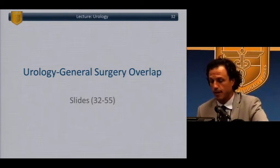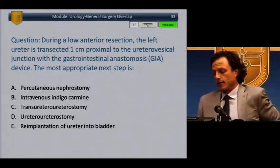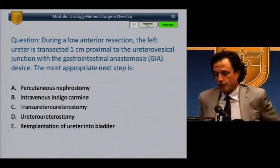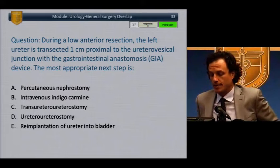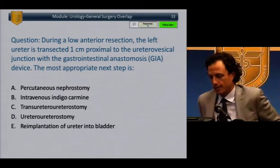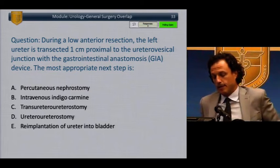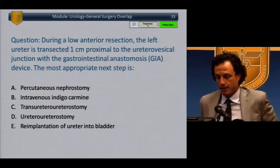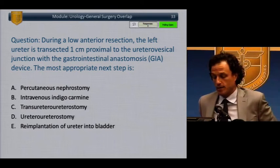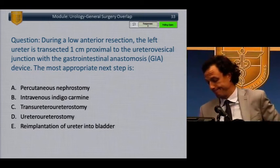All right, some areas of overlap that we have. The question is, during a low anterior resection, the left ureter is transected 1 centimeter proximal to the bladder using the GIA stapler. The most appropriate next step is A, percutaneous nephrostomy, B, indigo-carmine, C, a transureteroureterostomy, D, a ureteroureterostomy, or E, reimplantation of the ureter into the bladder.